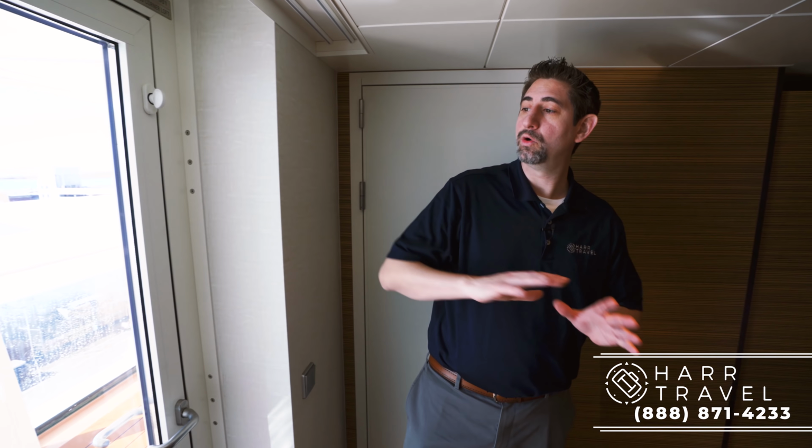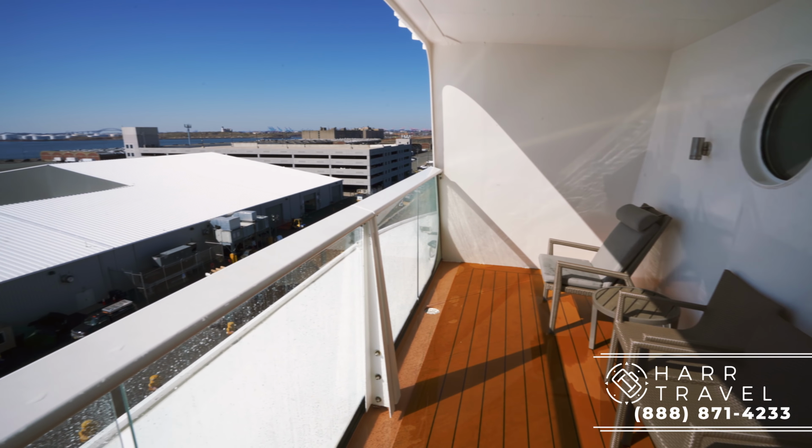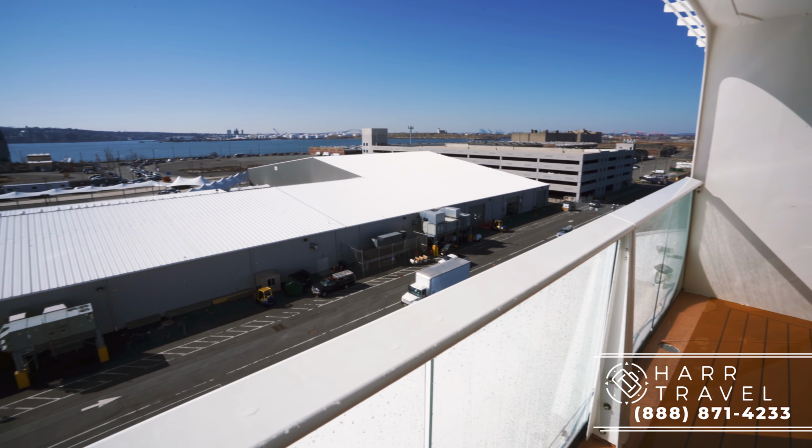So just outside the door, you have another door that heads out to a balcony space. This is another fantastic feature about this specific suite is that you have multiple balconies on it, so each and every member of the family can have their own private, quiet space.